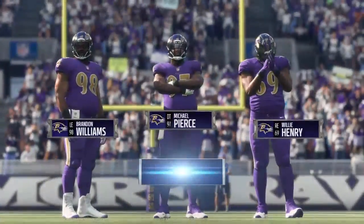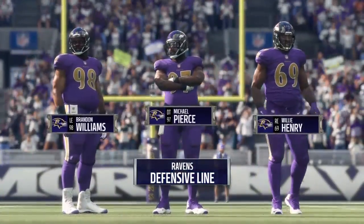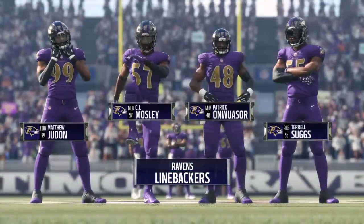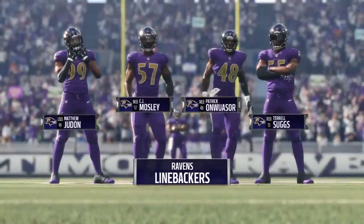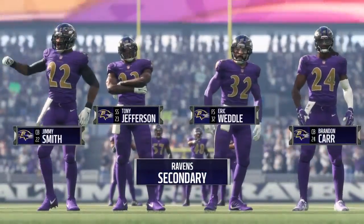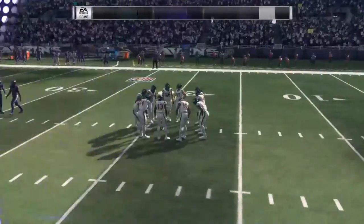The starters now defensively for Baltimore. Eric Weddle had a really impressive 2016 with the Baltimore Ravens. Still showed his ability to range deep in the secondary, as well as drop down in the box against the run. Rewarded with his 4th Pro Bowl after the season.